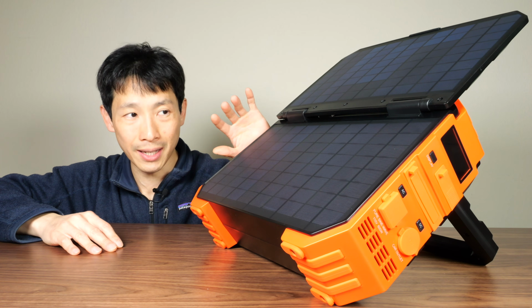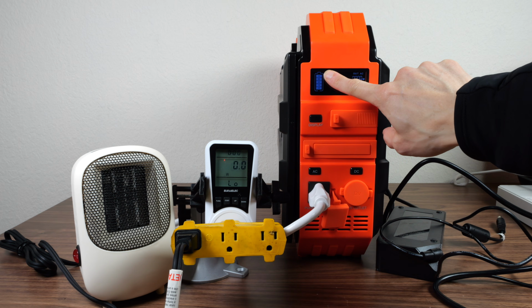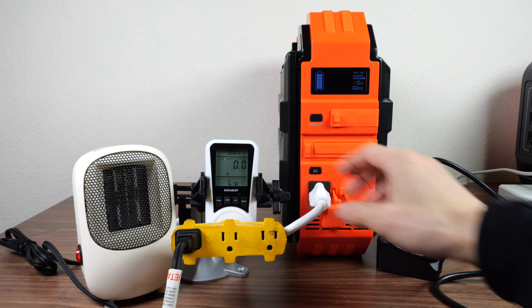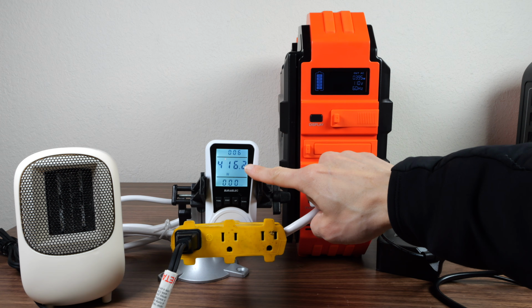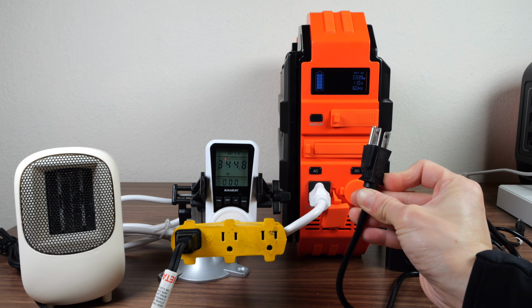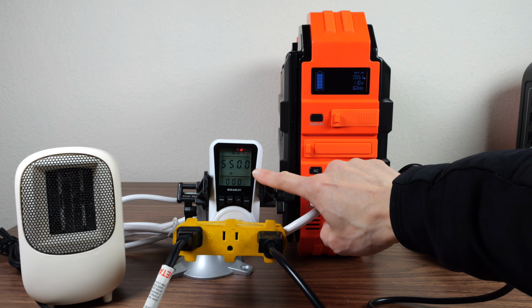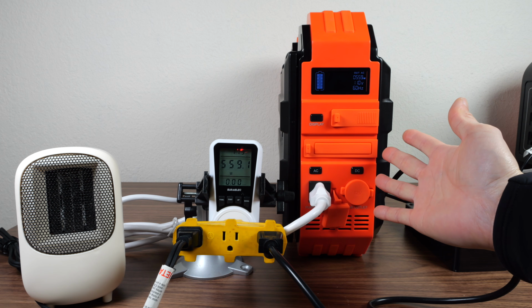With that said, let me test the true capacity of this power station. I've charged this to 100% overnight. We can turn on the heater here, and this thing will do 400 watts. It spikes up a little bit, but falls back down to 400. And I have a 200 watt charger here. We can plug this in. So it's topping out at 550 watts, and this power bank handles it beautifully.